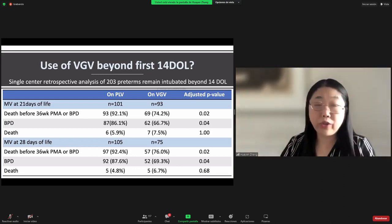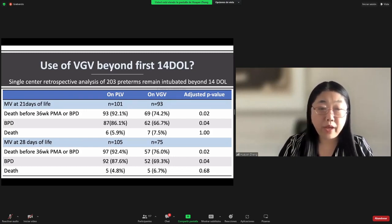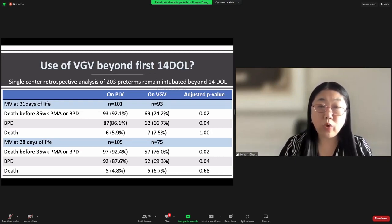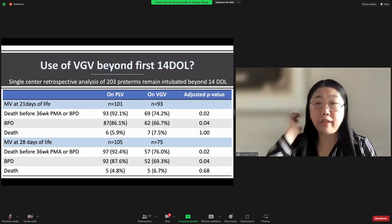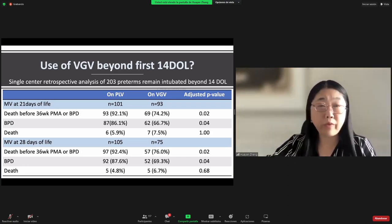Recently, in a single-center retrospective analysis of 203 preterm infants who remained intubated beyond 14 days of life, the group from Texas Children's Hospital showed that the outcome of death before 36 weeks postmenstrual age, or BPD, is higher in those infants who remained on pressure-limited ventilation at 21 and 28 days of life, as compared to those who remained on volume guarantee ventilation. So this is limited data, but it's an effort to tease out the best mode for us to ventilate those children.